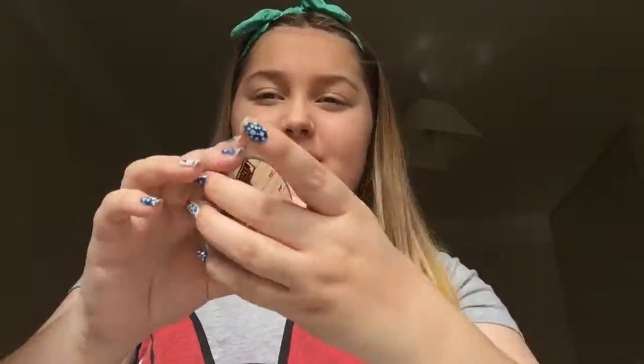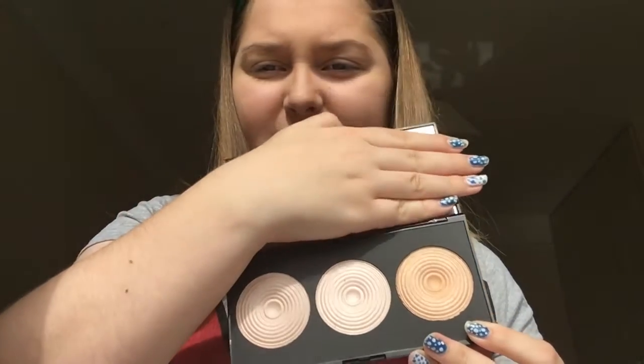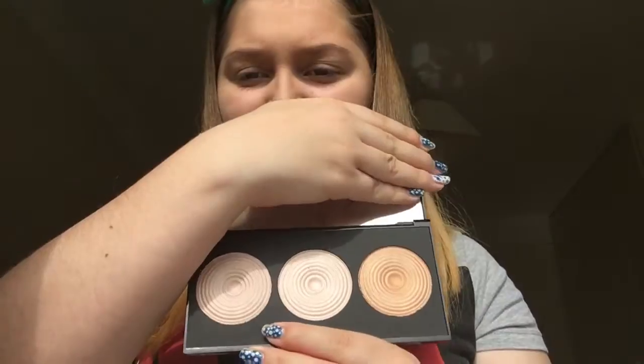Highlighter. So I am using on my high-end side the Mary Luminizer by theBalm. And on the other side, I am using the Revolution highlighting palette. I don't want to blind you, I'm very sorry. I'm going to use the one right here because it matches it amazing.